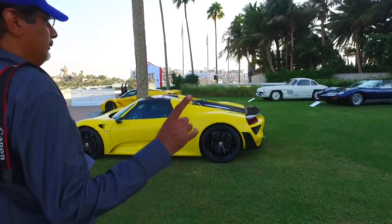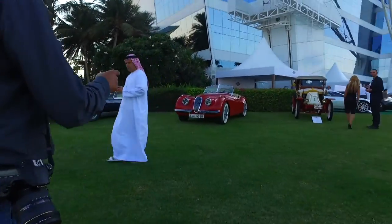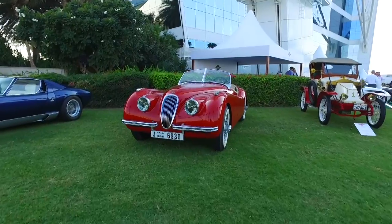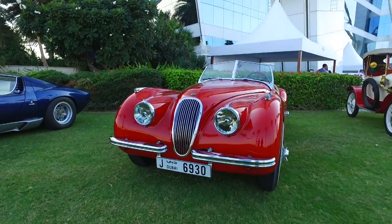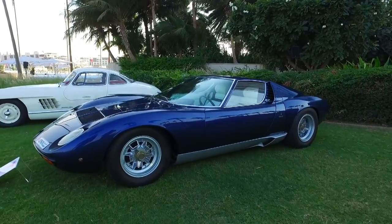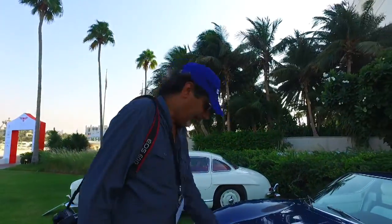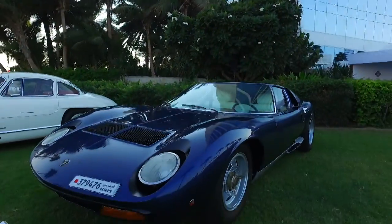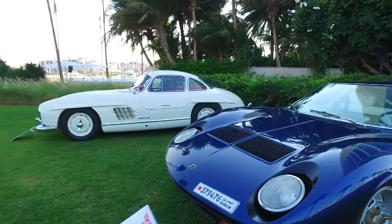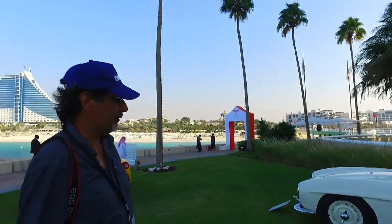So two other classics, maybe three classics. We've got beautiful Jaguar over here. And along with the Jaguar, the seminal supercar, the original supercar, the Lamborghini Miura right there. 1971 there, beautiful blue. Unfortunately, this one doesn't have the eyelashes, because I like my Miuras with the eyelashes. When I buy a Miura, I like them with the eyelashes, but this one hasn't got the eyelashes, but still absolutely gorgeous. And of course, no concours, no classic car event would be complete without a Mercedes SL there, the Gullwing, the famous Gullwing thing.